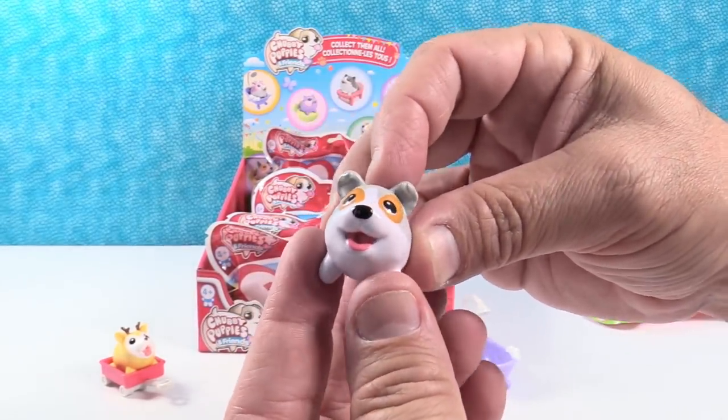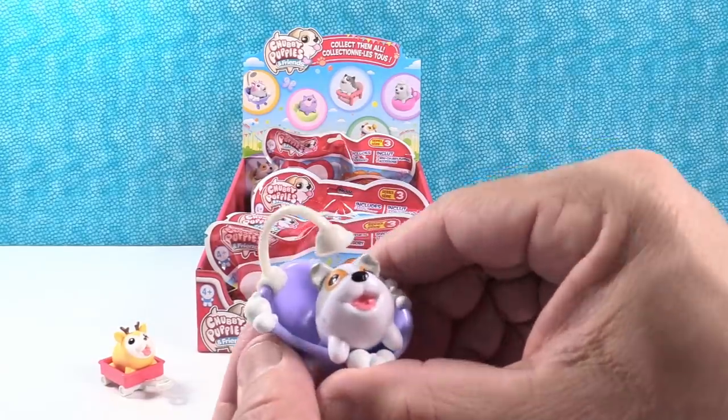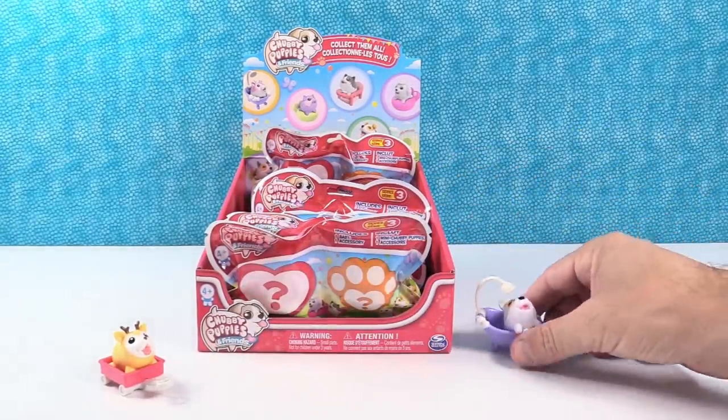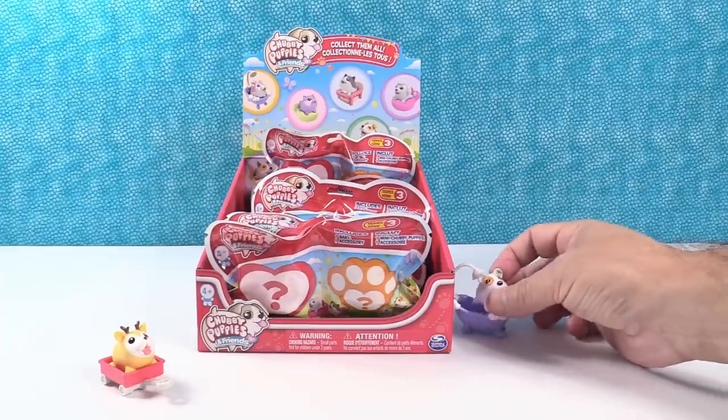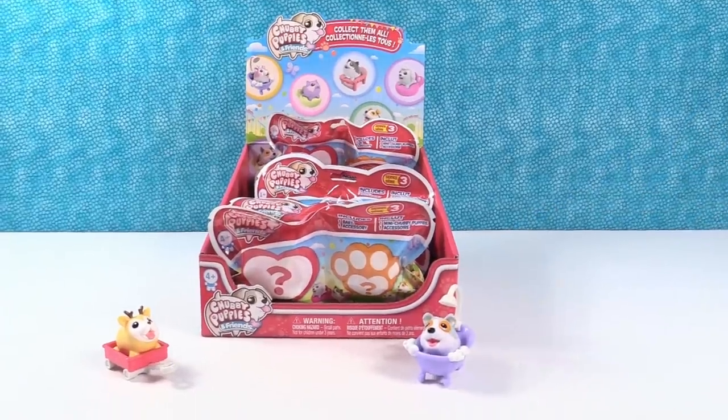Oh, I think I'm gonna jump in the tub. There you go, puppy. I am now in the tub. Rub a dub dub. Puppy's in the tub. Why is the puppy going way back there? There we go. Poor puppy.